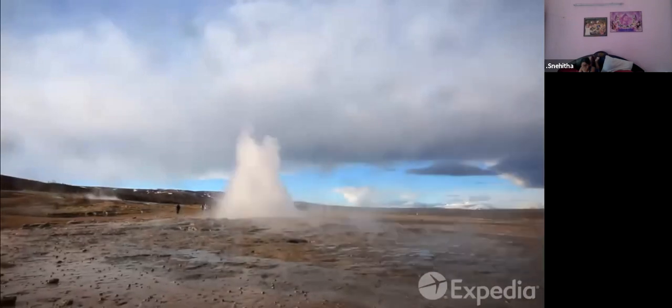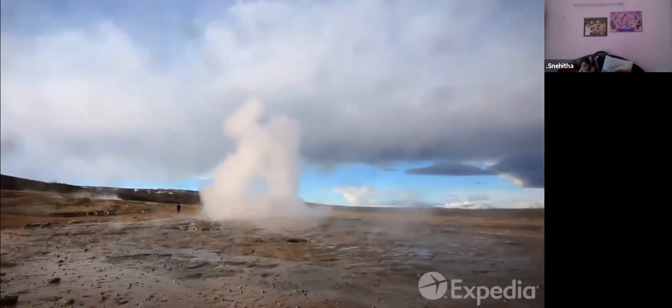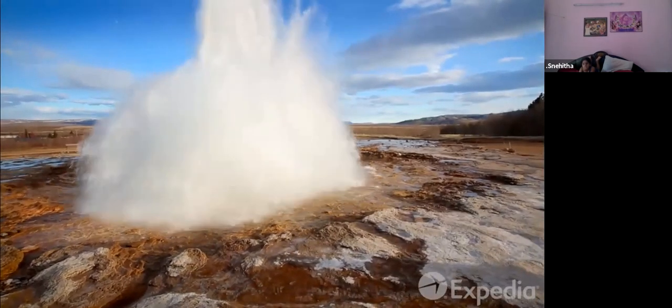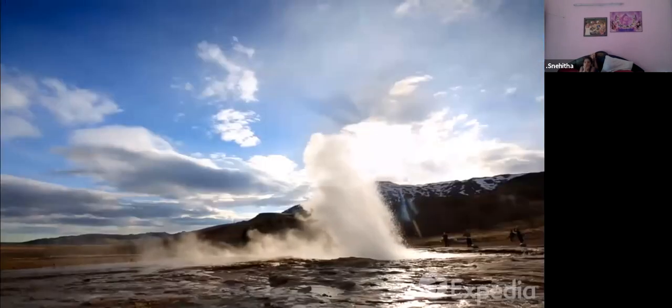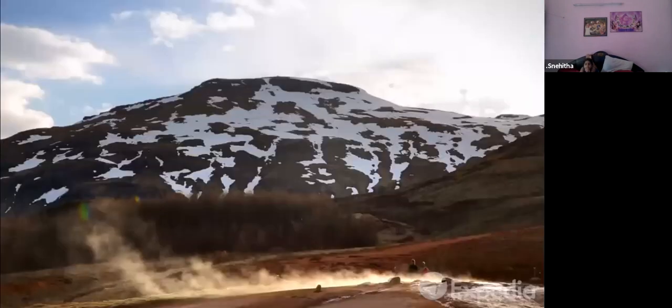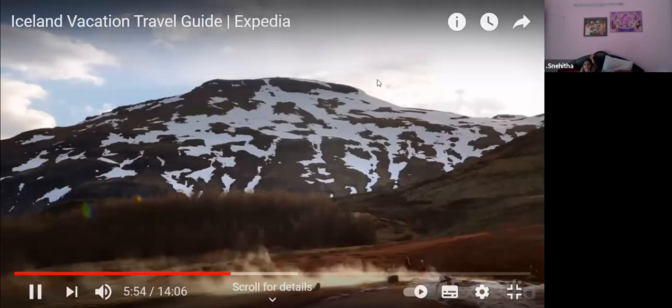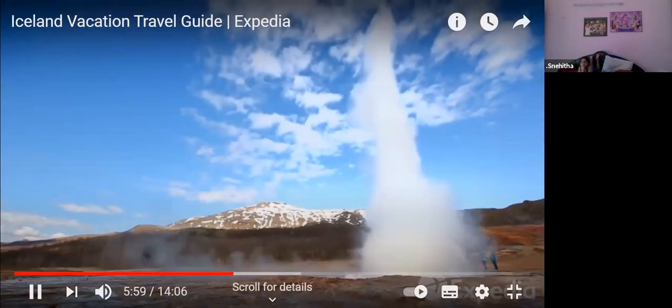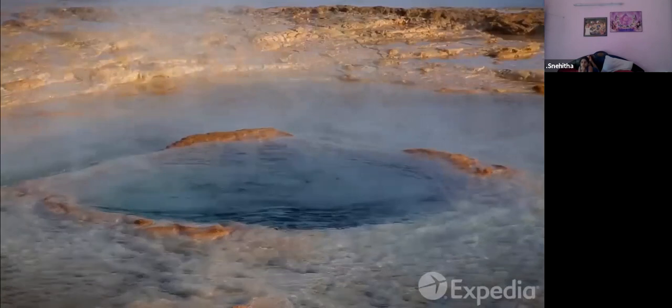Also in the Golden Circle, experience a boiling cauldron of hissing steam vents and belching mud pools at the Geysir Geothermal Field. The Great Geysir itself has been quiet in recent years, but nearby, its little brother Strokkur still puts on a show, thrusting water into the heavens every 10 minutes.